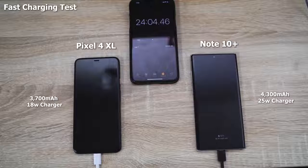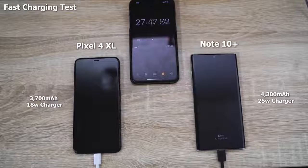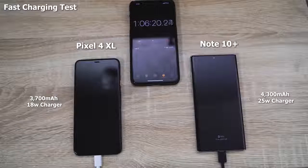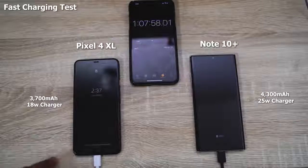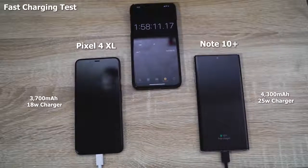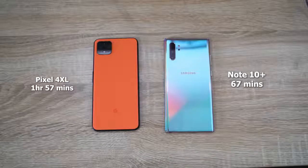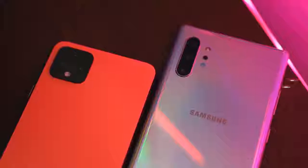Now, our Galaxy Note 10 Plus usually tops out at about an hour 7 minutes or an hour 10 minutes for a full charge, so we'll probably be around that range. But we haven't done anything for the Pixel 4 XL, so we're getting close to that hour 7 range here, and we'll see what the Galaxy Note 10 comes to in terms of full charge. And that should be around now at an hour 7 minutes. Now, the Pixel 4 XL comes in at full charge at an hour 58, so that's something to definitely take note of. So you can clearly see that the Galaxy Note 10 Plus is still pretty good in charging with a bigger battery. Yes, it does have a larger charger, and the Pixel is on the slower side.